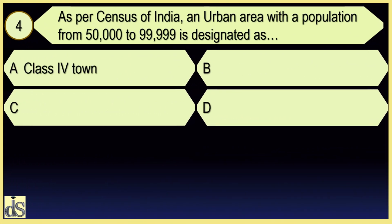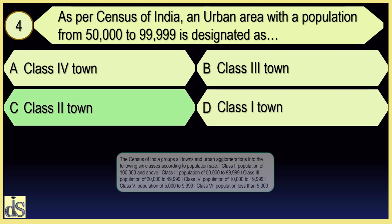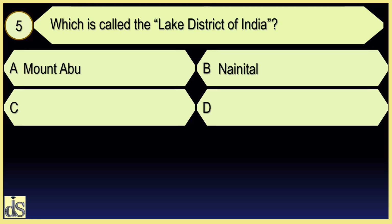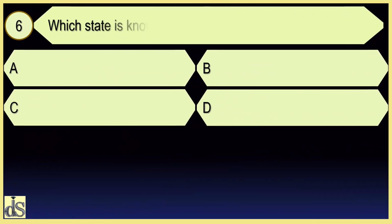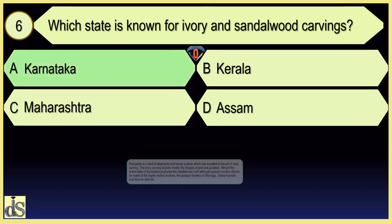As per Census of India, an urban area with a population from 50,000 to 99,999 is named as Class 2 town. Which is called the Lake District of India? Nainital. Which state is known for ivory and sandalwood carvings? Karnataka.